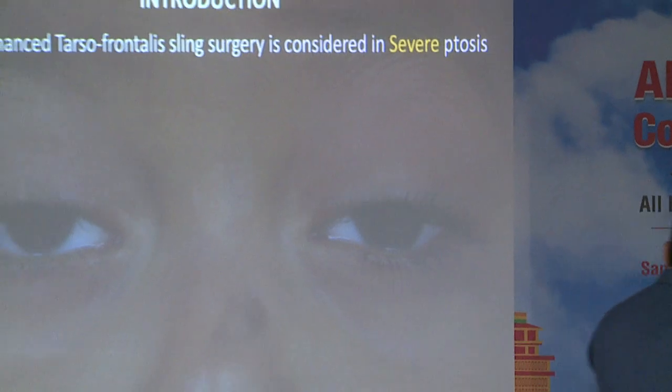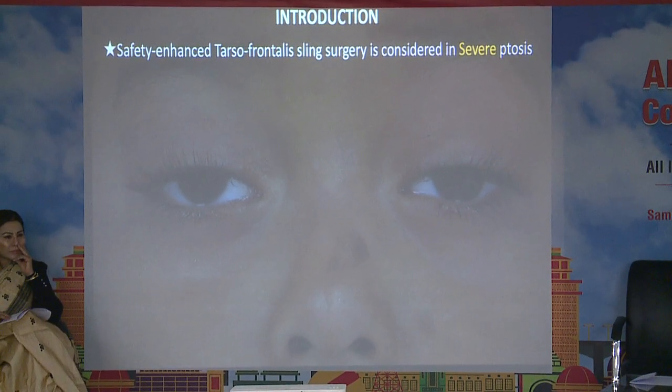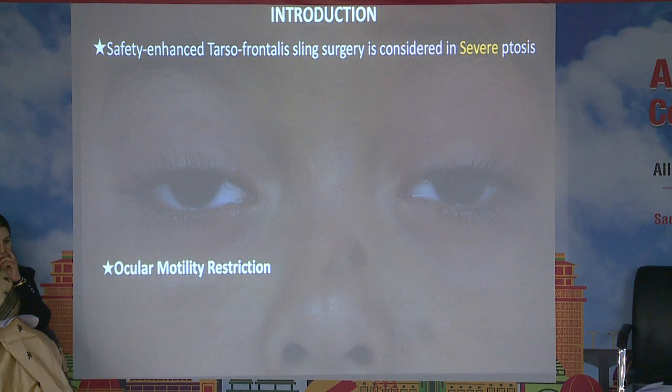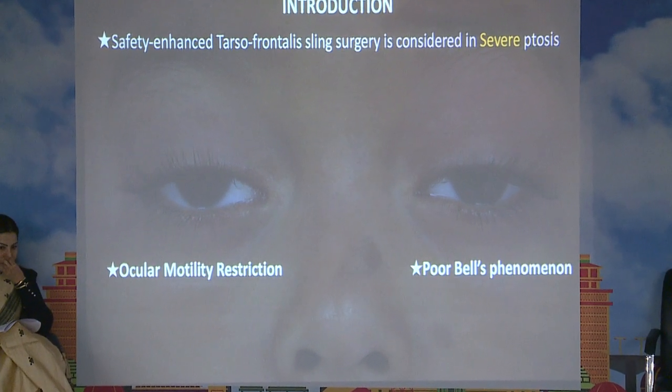Today, I would be speaking on safety-enhanced tarsofrontalis sling surgery in cases of complex ptosis. Safety-enhanced tarsofrontalis sling surgery is considered only in cases of severe ptosis, where we are dealing with two primary things. One is an ocular motility restriction, and two, a poor Bell's phenomena.